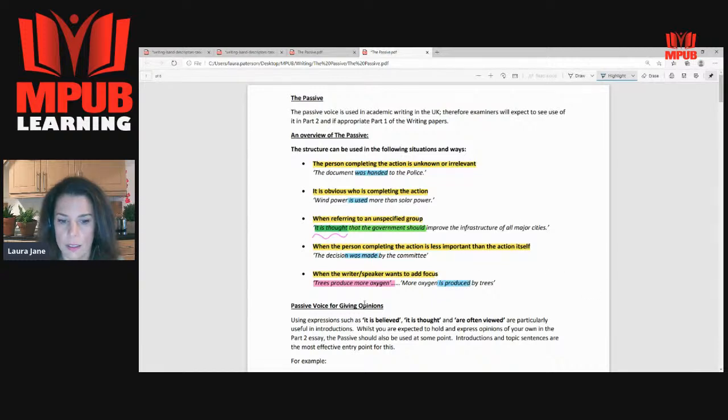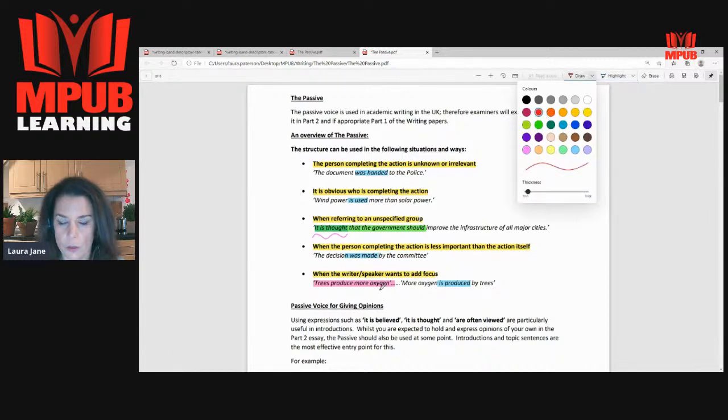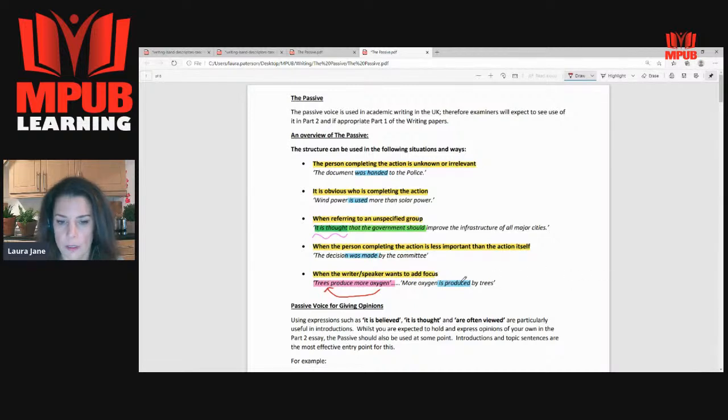But in the second sentence, can you see that the object is now the subject? So we don't want the first point in the sentence to be about trees. In this case, we want it to be about oxygen. So we've got more oxygen is produced by trees. Okay, so it's to do with mixing it up.